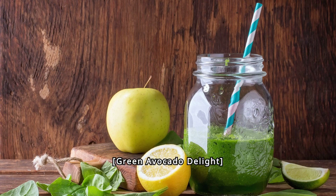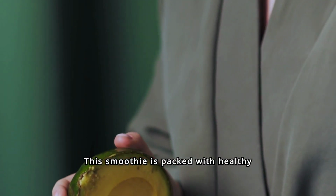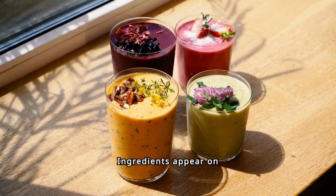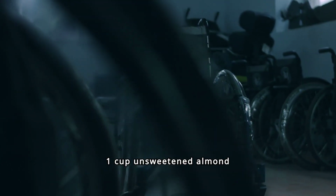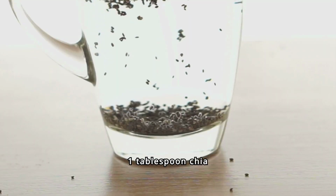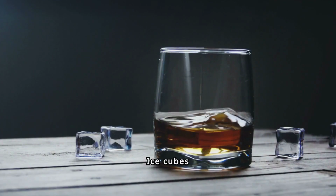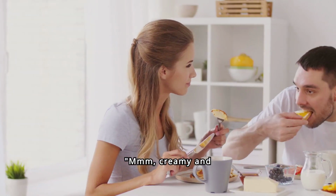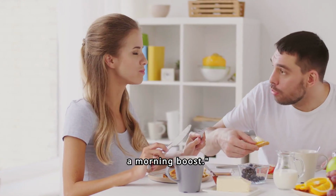Smoothie number 1. Green Avocado Delight. This smoothie is packed with healthy fats and fiber to keep you full and satisfied. Ingredients: 1 ripe avocado, 1 cup unsweetened almond milk, 1 handful of spinach, 1 tablespoon chia seeds, 1 teaspoon stevia optional, ice cubes. Creamy and delicious. Plus, it's low in carbs and perfect for a morning boost.